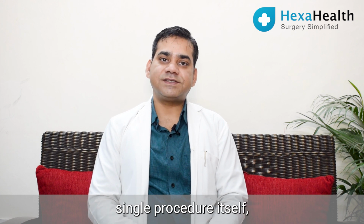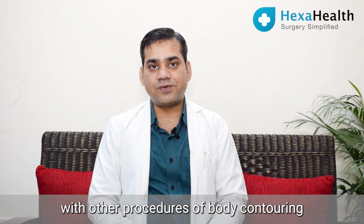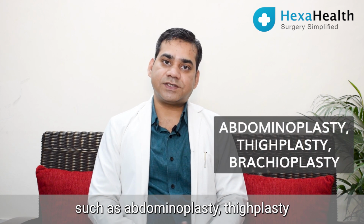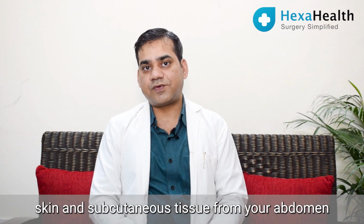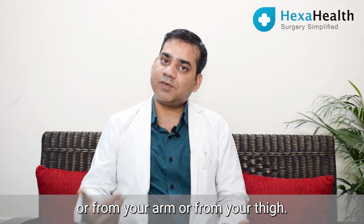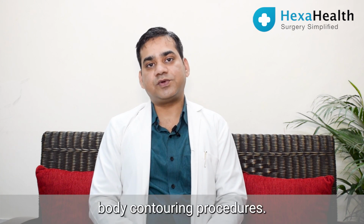Liposuction can be done as a single procedure itself, or it can be combined with other procedures of body contouring such as abdominoplasty, thighplasty or brachioplasty, which means removing a part of skin and subcutaneous tissue from your abdomen or from your arm or from your thigh. These all form a part of body contouring procedures.